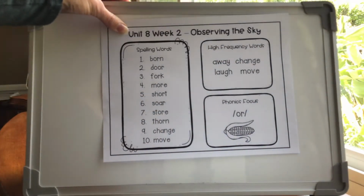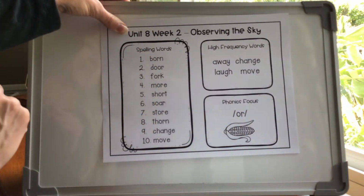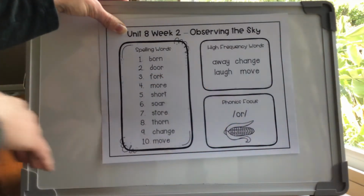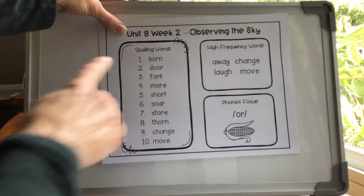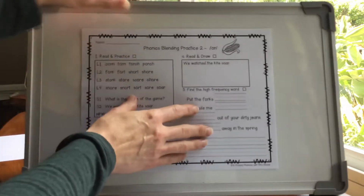What I'd love for you to do is make up a sentence with each one of these words and tell it to somebody else at your house. It can be a sibling, parent, grandparent, whoever. You can even call somebody on the phone. But I'd love for one sentence for each spelling word for this week. Okay, this is a lot of the independent practice you guys are used to doing on your own anyway.